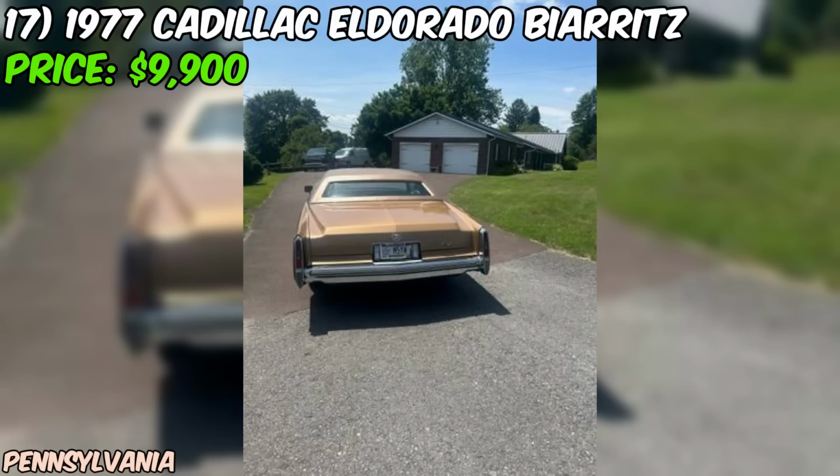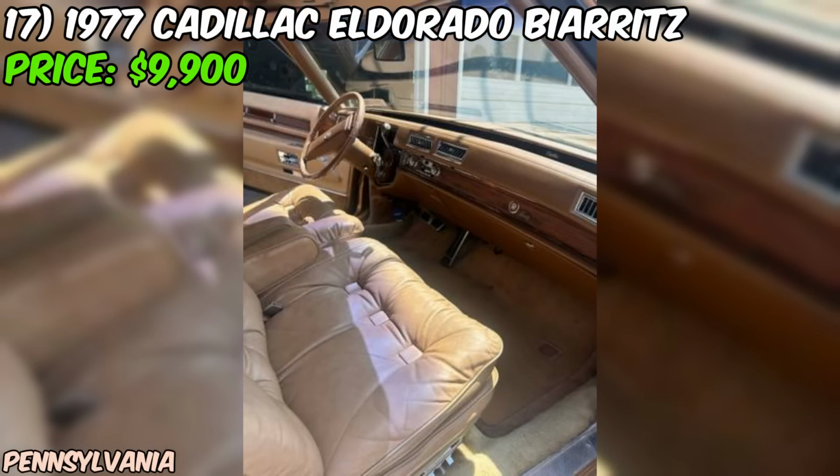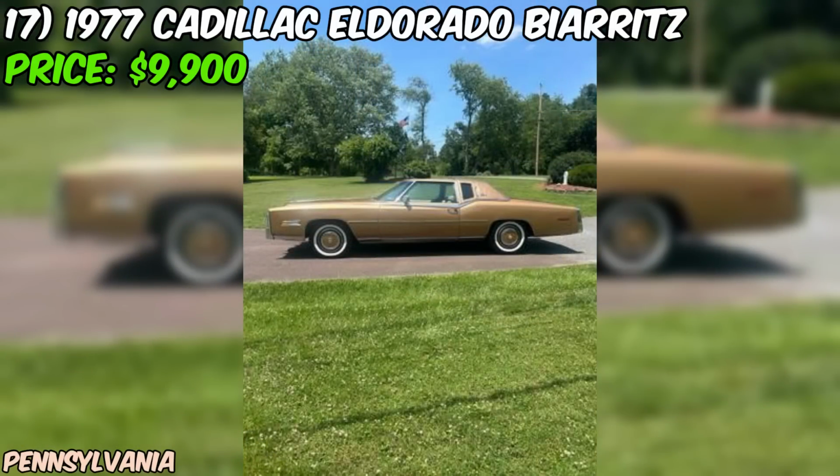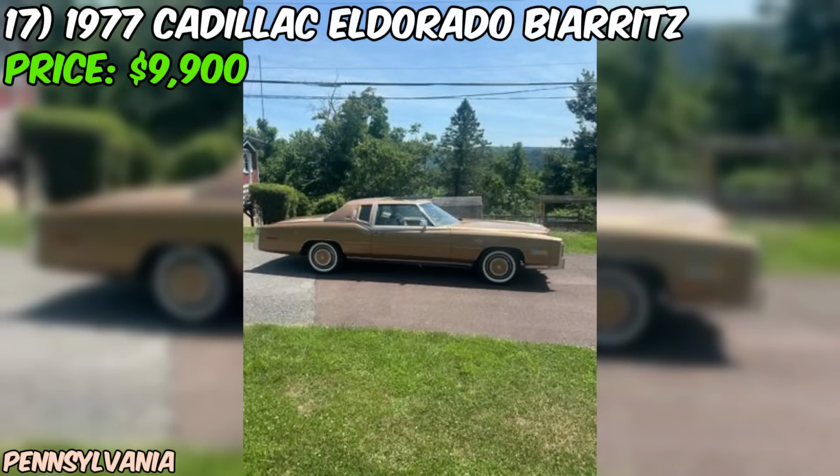Of course, as with any used car, it's always a good idea to take it for a test drive and have a mechanic give it a once-over before you sign on the dotted line. But based on the seller's description, this 1977 Cadillac Eldorado Biarritz seems like it's in pretty solid shape. So there you have it, folks. A classic Cadillac that's ready to hit the road and make some memories. Whether you're a die-hard Cadillac fan or just appreciate the finer things in life, this Eldorado Biarritz is definitely worth a closer look. And who knows, maybe you'll be the lucky one to snag this beauty and add a little vintage luxury to your garage.